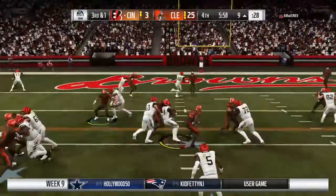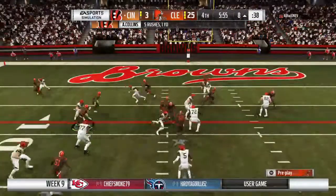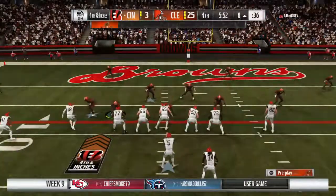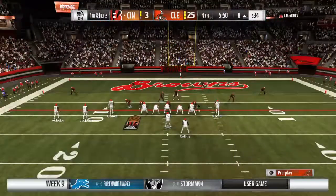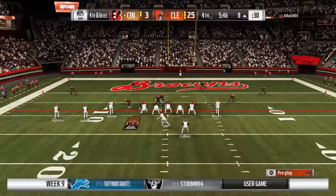They'll try to run forward with Collins. And running room hard to come by here. He gets it down to the 8. Give him a yard on the play, and he's definitely short. It'll be 4th down and a few inches.